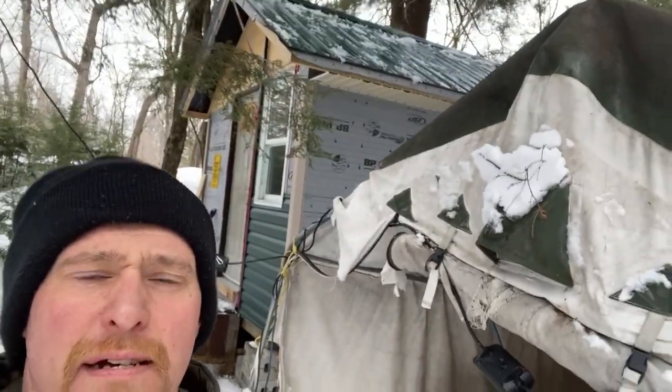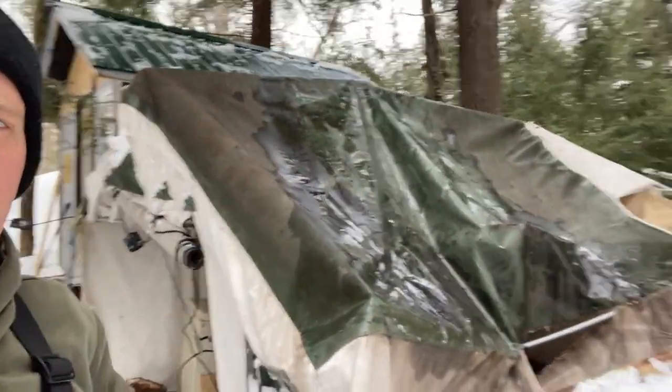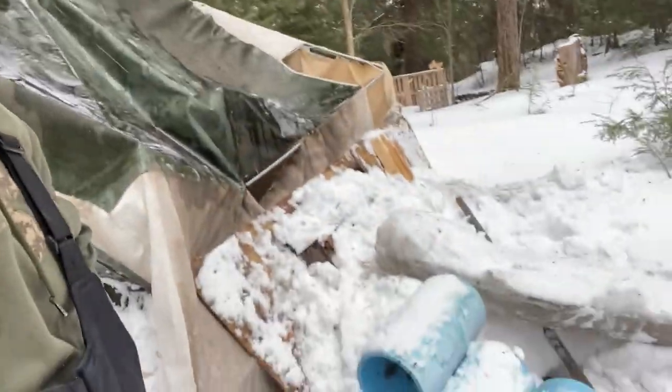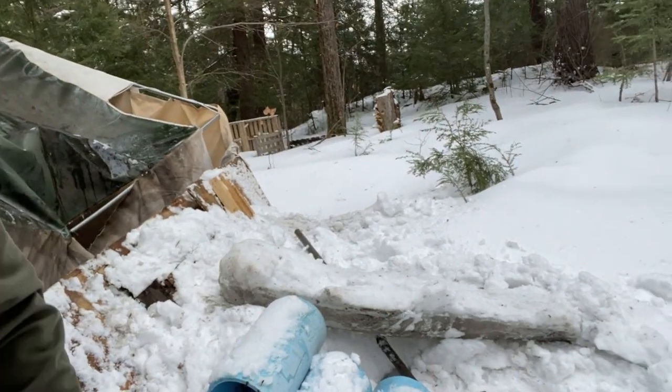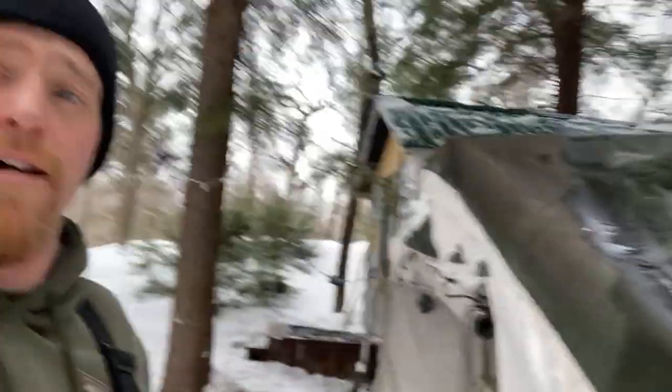Good morning. So we got the roof shoveled off today. Got the old tent shoveled off. Oh my God, look at the chunk of ice I pulled out of there. Crazy. Should have done that a long time ago, like back in December. I think the last time I was here was December 8th for muzzleloader deer season.